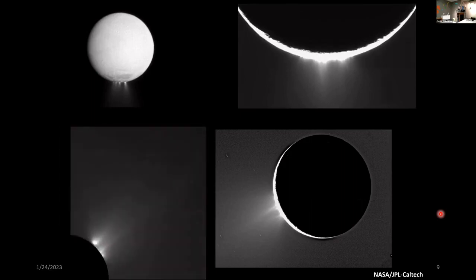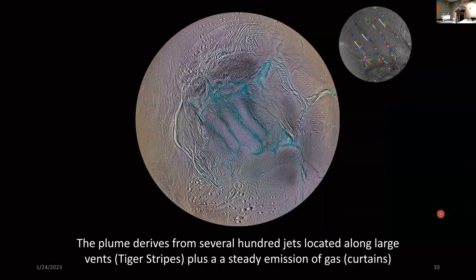The source of the plume is actually a system of gigantic fractures on the south pole of Enceladus, which are informally called the tiger stripes. And as you can see in the little picture of the south pole of Enceladus with the tiger stripe on the top right, these little dots are recognized jet sources on the surface, about 100 of them. And those jets and that plume seem to be active, at least they were active throughout the lifetime of Cassini.